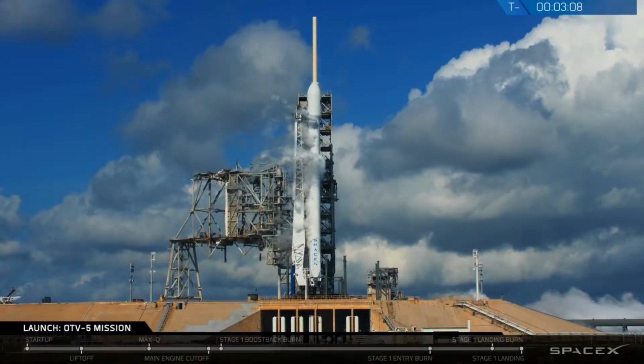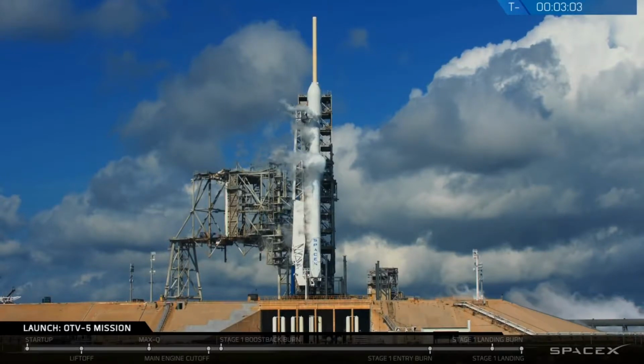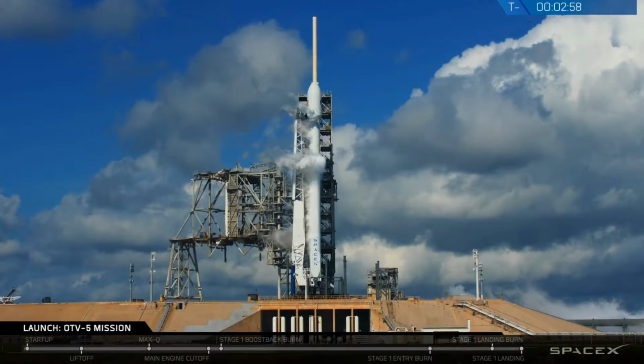As with all our missions, landing the booster continues to be a secondary objective, and it's important to remember that our primary mission today is to get the X-37B into orbit around the Earth.